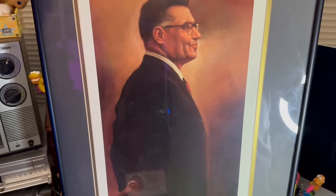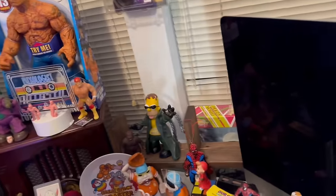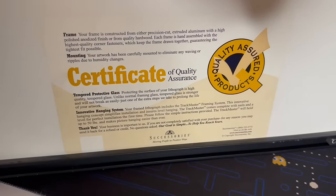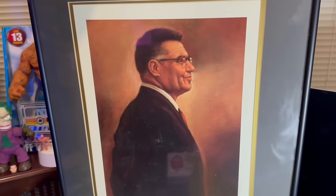I want success. So I thought this would be a great piece to hang on the wall and keep me inspired. It actually does, if we can flip it around here. It's got this certificate of quality assurance. I don't know what that means, probably nothing. But I thought this was a really great piece, and how fitting for 2024.